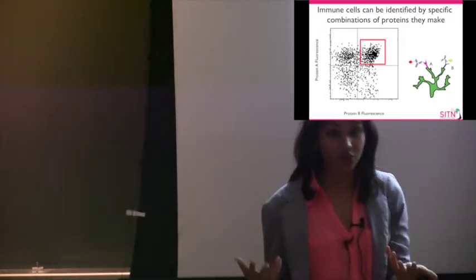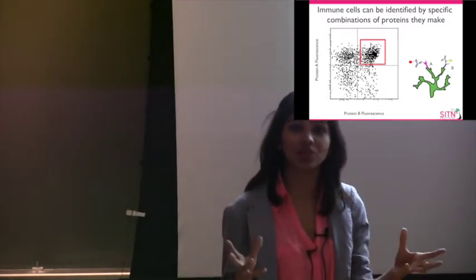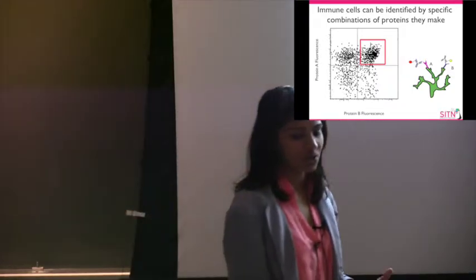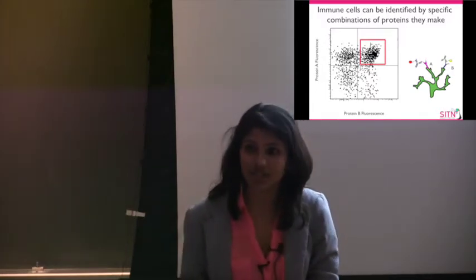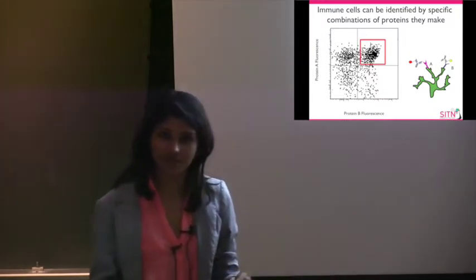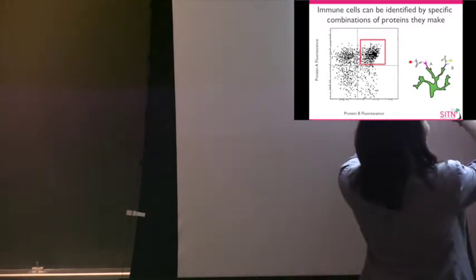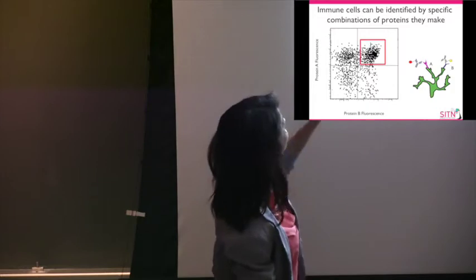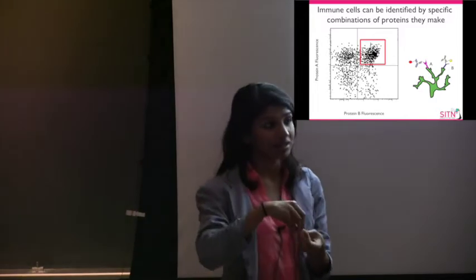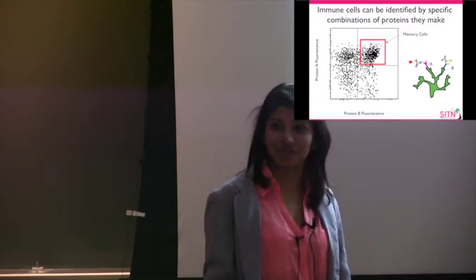What I didn't tell you before was that each type of immune cell can be distinguished from another by the fact that they produce a different set of proteins. Different combinations of proteins allow us to identify different types of cells. Over here, a memory cell will express, let's just call them protein A and protein B. So if you are looking at an increasing fluorescence of protein B and of protein A, what you see in this red box over here are actually memory cells. And there really are that many memory cells in one ear skin of a mouse.